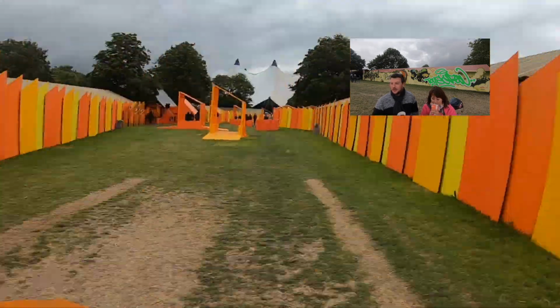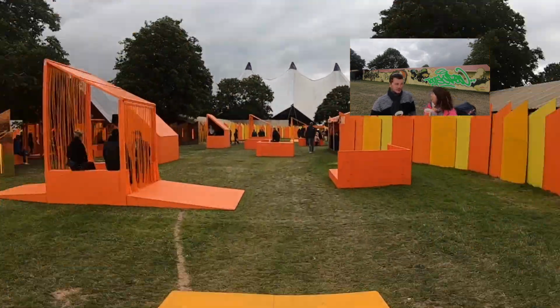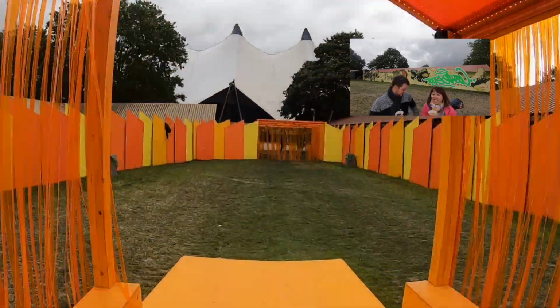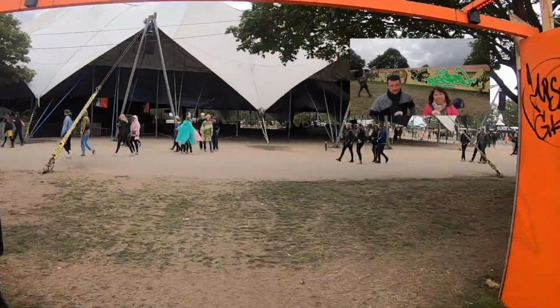We're about to go through a little art area. We don't know what's going to happen. There might be some choreographed dance happening inside. We shall see. We will head in.